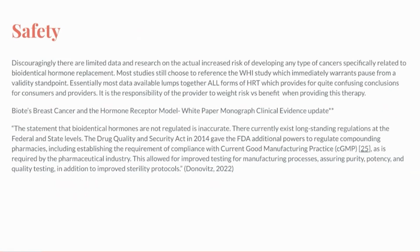And then I just wanted to make a little note. There's some interesting information here when we start really digging into breast cancer risk. Biote, which is the pellet company that we use, has a breast cancer and hormone receptor model white paper monograph, a clinical evidence update. I'm just going to read you a little snippet from this.